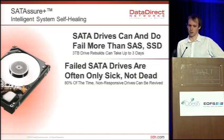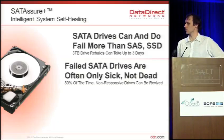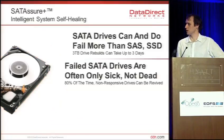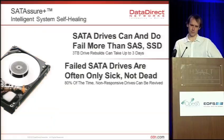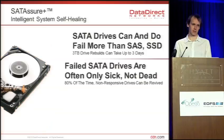So we've got a new feature. It's actually a hardware feature rather than a software feature that we've got in newer SFAs, where you can actually power cycle the drive, and this is fully automated now. So previously, when we learned that this was happening, we were at a stage where we could get in touch with the customer and say, pull the drive, reseat it, and see if it fails again, and 80% of the time it wouldn't.